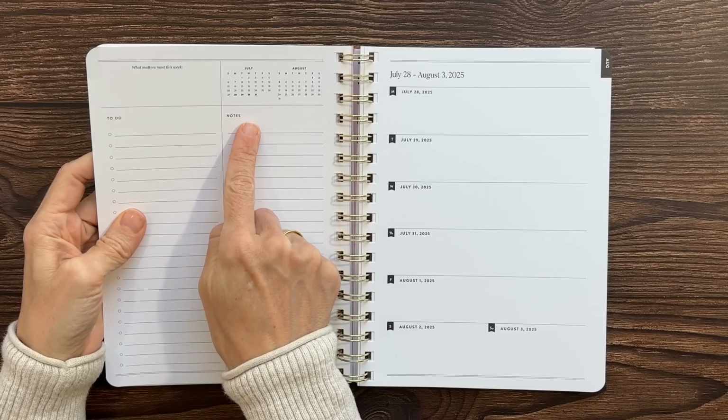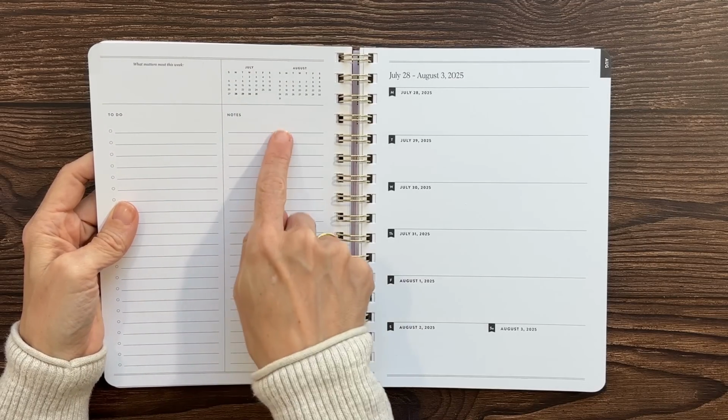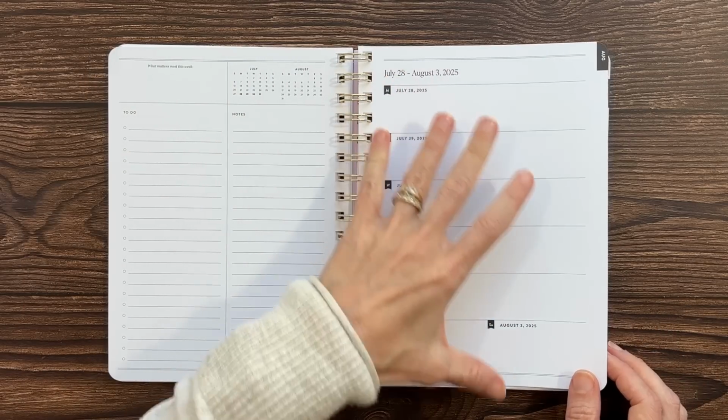And these little words look navy right here, and these lines are light gray. So that is your weekly layout.